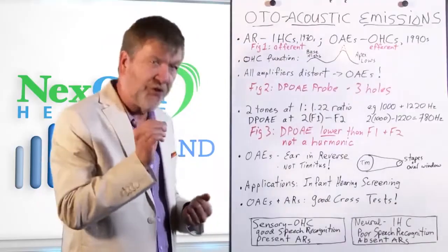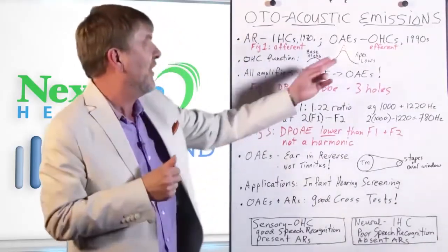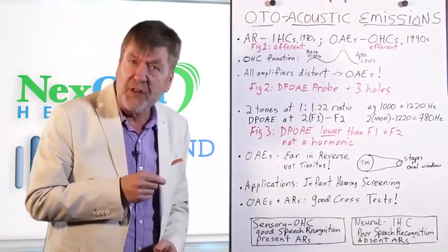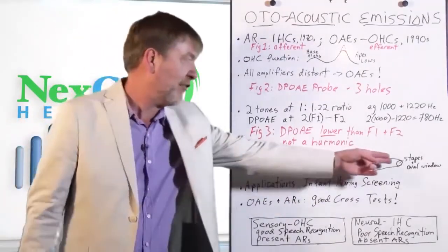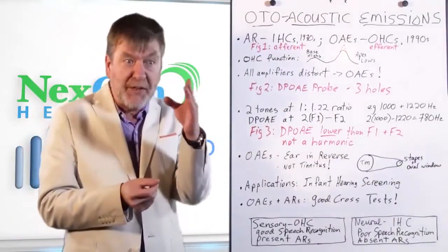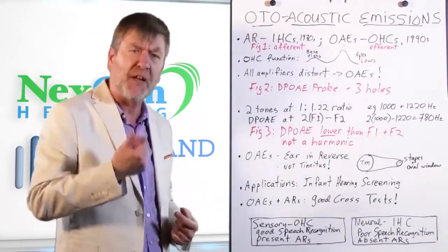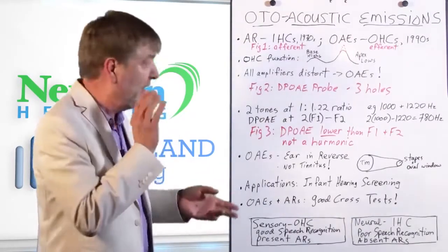And that distortion is done because of the amplification properties of the outer hair cells, not the inners. Otoacoustic emissions, you can think of them as like the ear in reverse. The sounds are actually coming back out of the cochlea, wiggling the ossicular chain, and then making the eardrum act like a speaker. It's the ear in reverse, and one might think, well, how come we can't hear them? Well, thank God we can't.